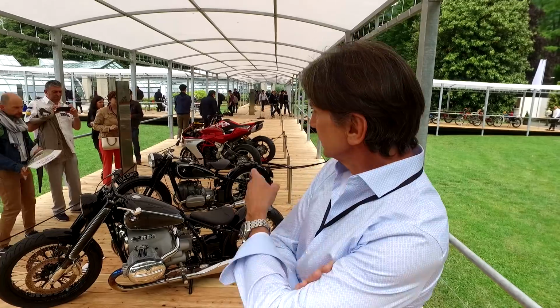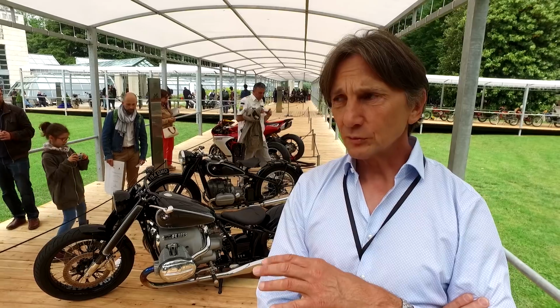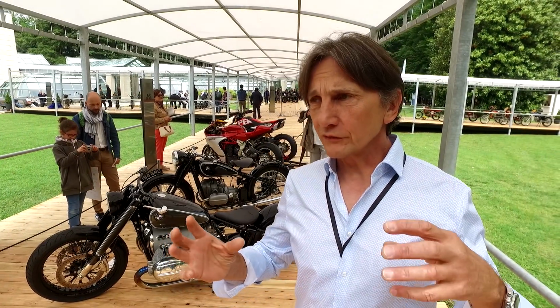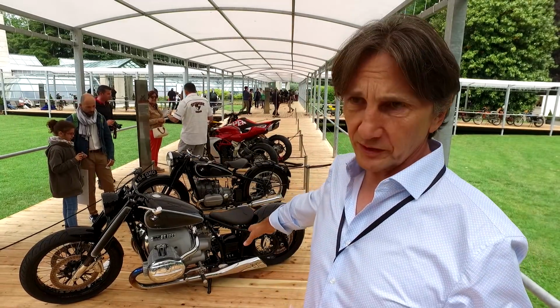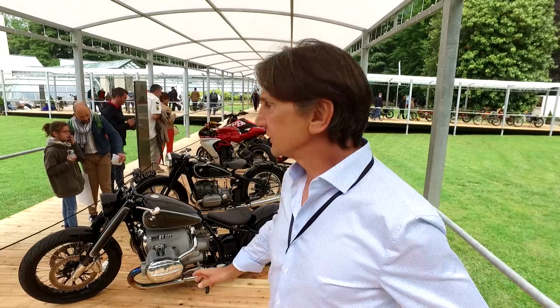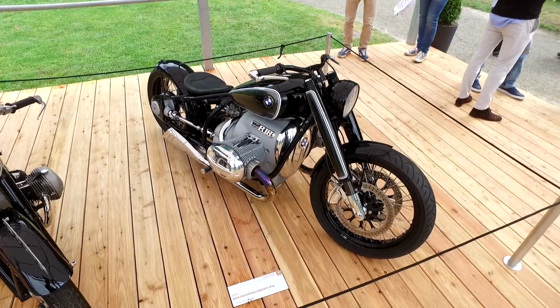So what we did is, you see the R5 over there. The R5 is, and there are many more bikes, but the R5 is kind of a hero bike for this era. And what we did is we kind of condensed the BMW DNA and transferred it into the modern times on this concept bike. So you find a lot of design cues from the old bike transferred into the new bike.